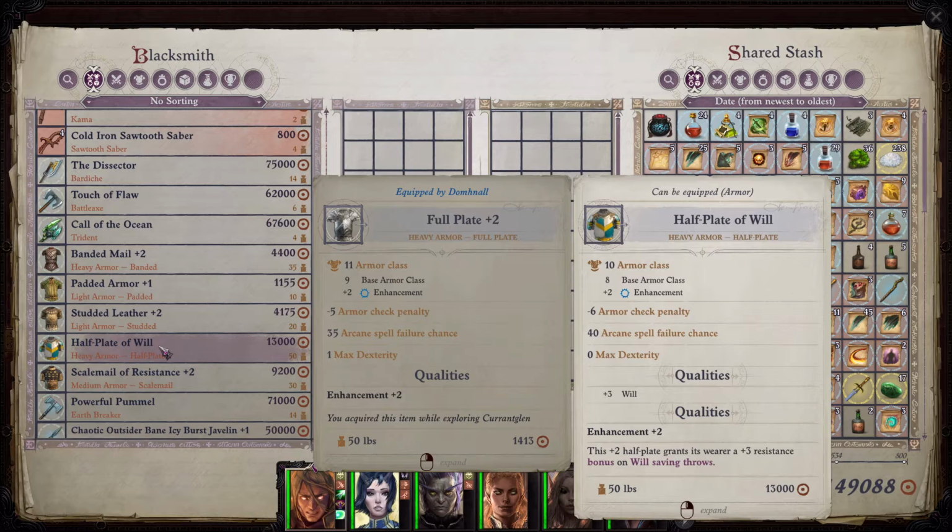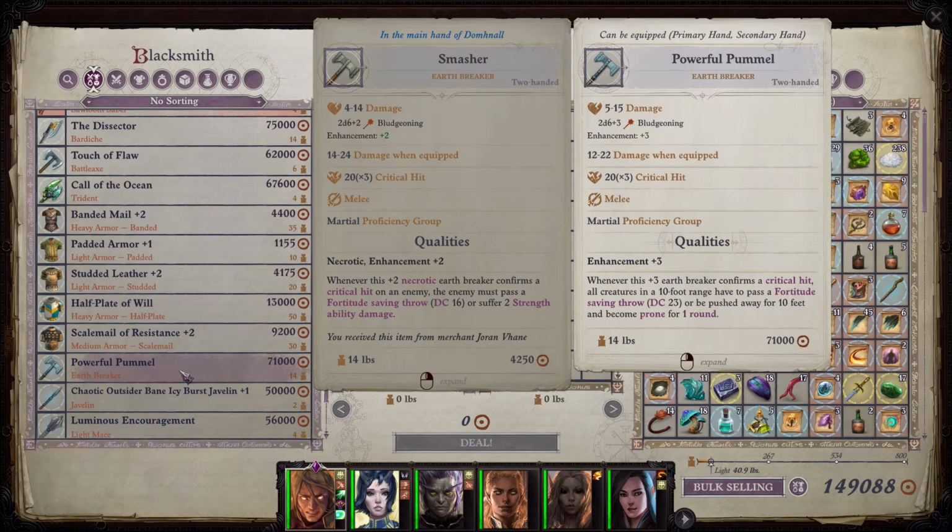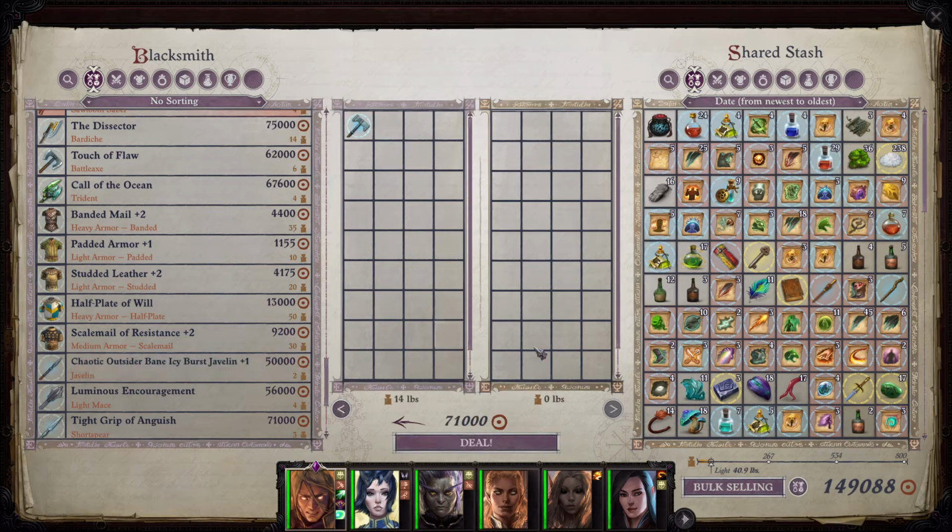Half Plate of Will. This +2 half plate grants its wearer a +3 resistance bonus on will saving throws. That's pretty good. Powerful Pummel. Whenever this +3 Earthbreaker confirms a critical hit, all creatures in a 10-foot range have to pass a Fortitude saving throw DC 23, or be pushed away for 10 feet and become prone for 1 round. We're going to buy this. Though, it could be detrimental.